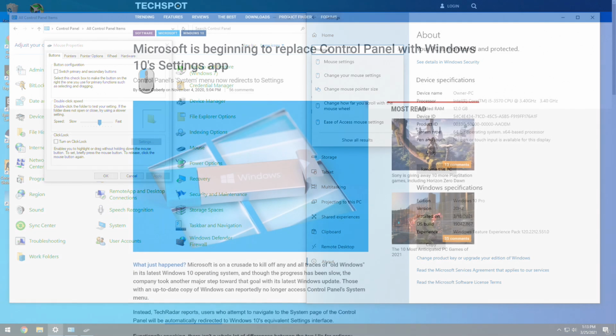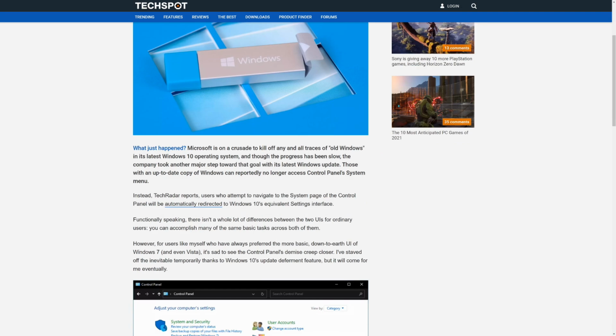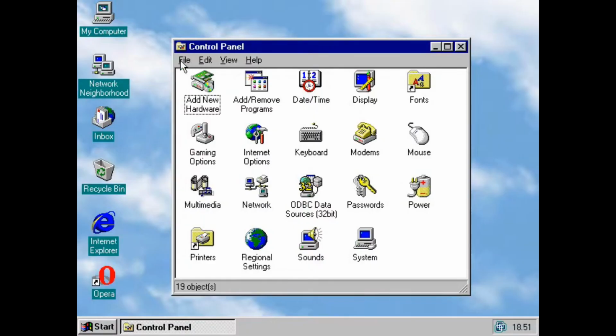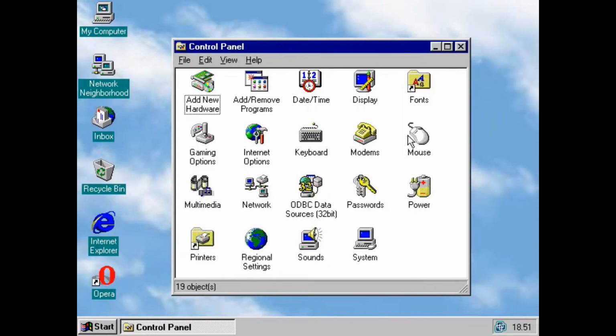And then I read that they're going to be taking away the Control Panel this year. That was a report last year. So it's like in 2021, the Control Panel is going to go away. What? Don't do that. Or at least it's got to be fixed. You can't just leave that Windows settings app. It's terrible.